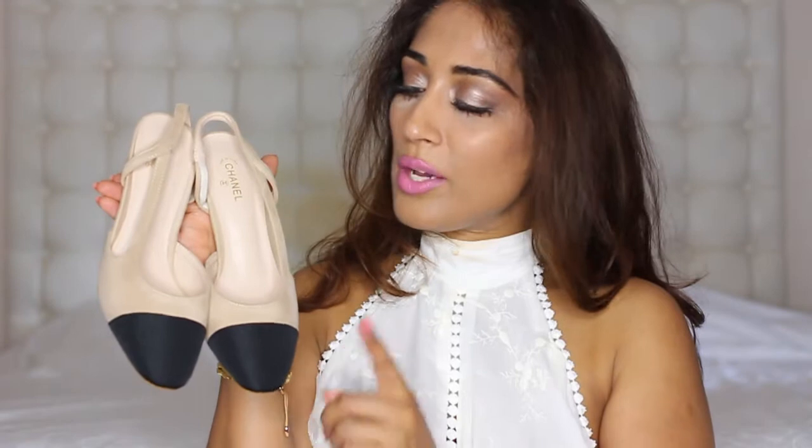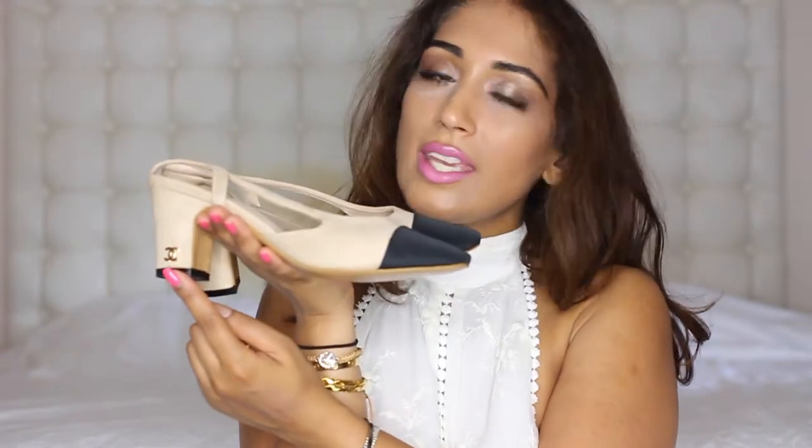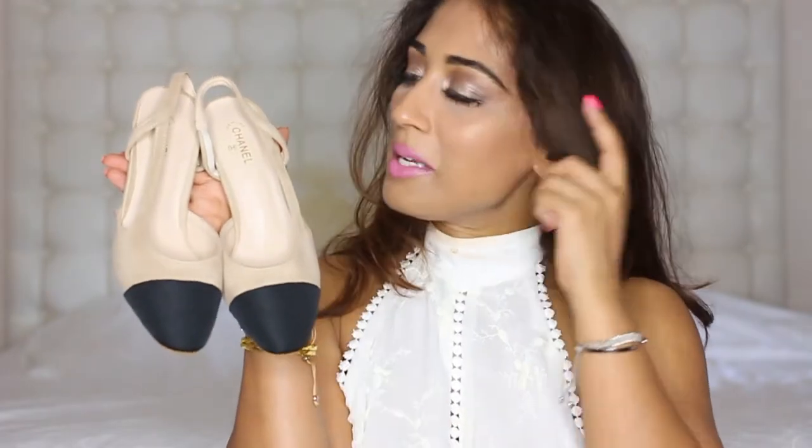And these ones are the ones that you are seeing all over Instagram right now. They are really similar, except I have these in a beige suede rather than leather. And the main difference is the heel. It's a block heel, as you can see, with the little Chanel insignia on the heel right there. I just recently got these at the beginning of summer. They were so hard to get hold of, and I had been calling a few stores for them. Finally managed to get them in my size.